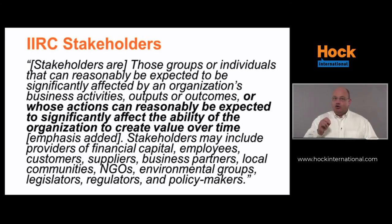Stakeholders are those groups or individuals that can reasonably be expected to be significantly affected by an organization's business activities, outputs, or outcomes, or whose actions can reasonably be expected to significantly affect the ability of the organization to create value over time. Stakeholders may include providers of financial capital, employees, customers, suppliers, business partners, local communities, NGOs, environmental groups, legislators, regulators, and policymakers. That's a lot of different stakeholders, a broad definition of who a stakeholder is.